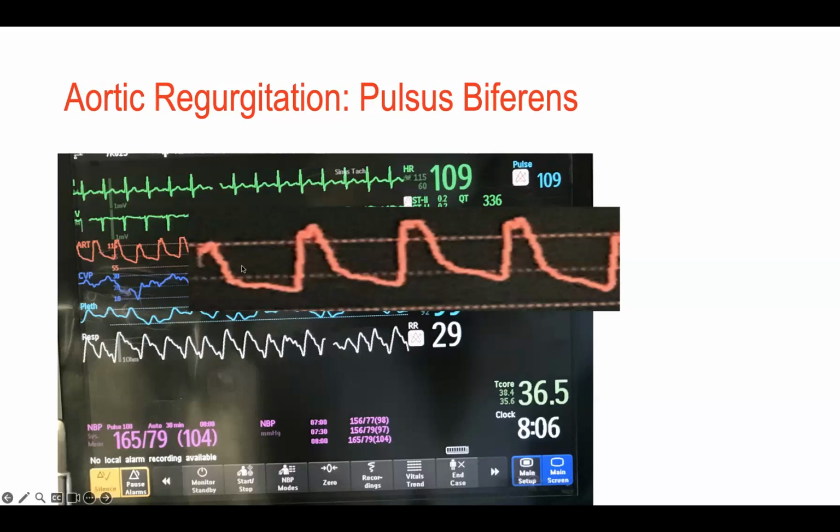Okay. Now, this is not acute. Patient wasn't short of breath. Patient wasn't having chest pain. This was a chronic patient. But you should be able to recognize that when you're taking the pulse, when you're looking at a pulsatile waveform, you should be able to say, oh, I think this patient may have aortic regurg.